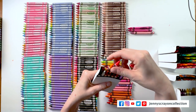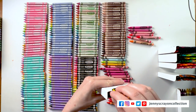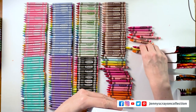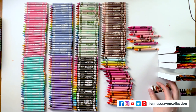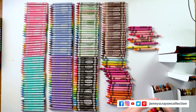I'm doing something different this time. I'm not dumping them out. Just pulling them from the boxes. I don't know if that's cheating for you guys, but whatever. So some of these will be the same. So if we go over here to our neon, we've got like 3 of the same type, 8 of the same types. So then we have 16 neon crayons.